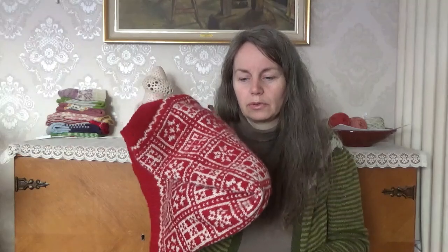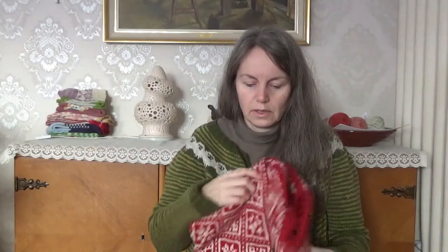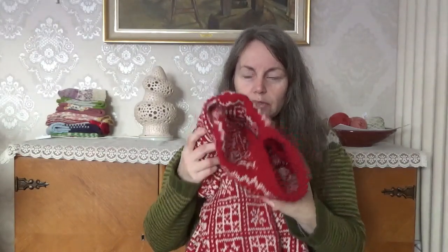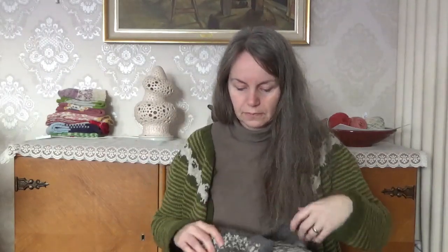It is soft in a woolly way, if you understand. I often use this outside of other things, so I could wear this on the outside and I don't need anything else. And if it rains, I will not get wet, because this keeps the water outside, and that's the best thing about wool, maybe. If you get wet, you don't get cold.